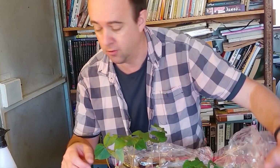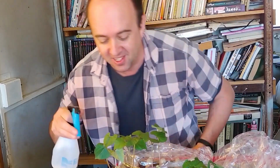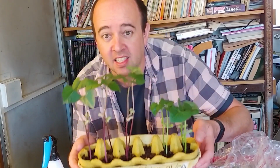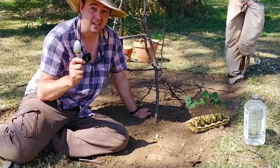My beans are much further along. They've grown really quickly. I can't even put the bread bags on them properly anymore without sticking them upright. Look at these. Fantastic. Okay, how exciting. We're going to plant our first plants right now.